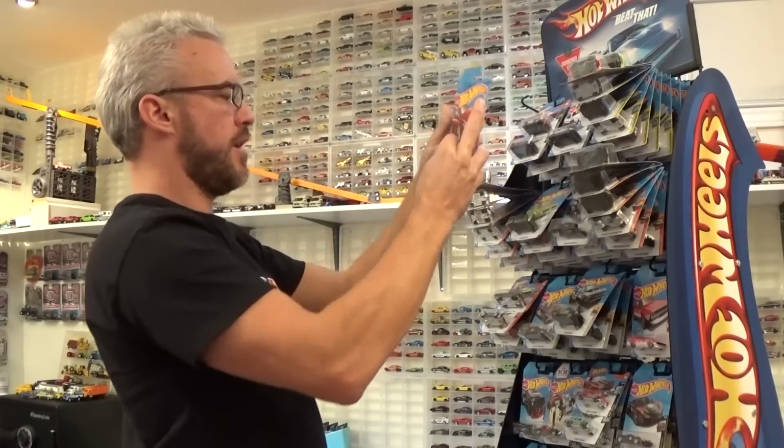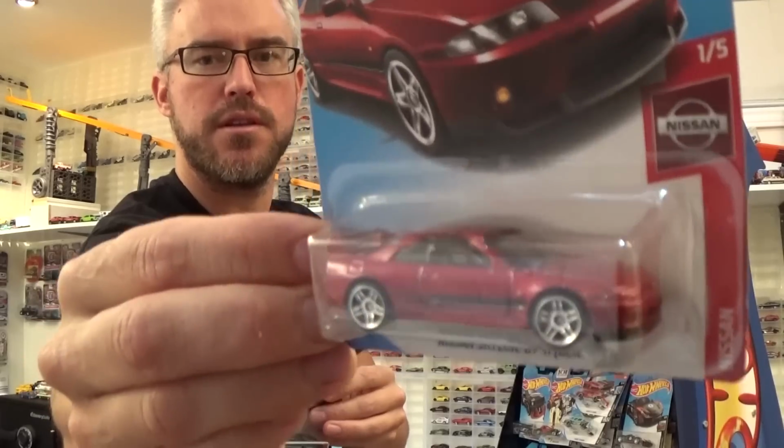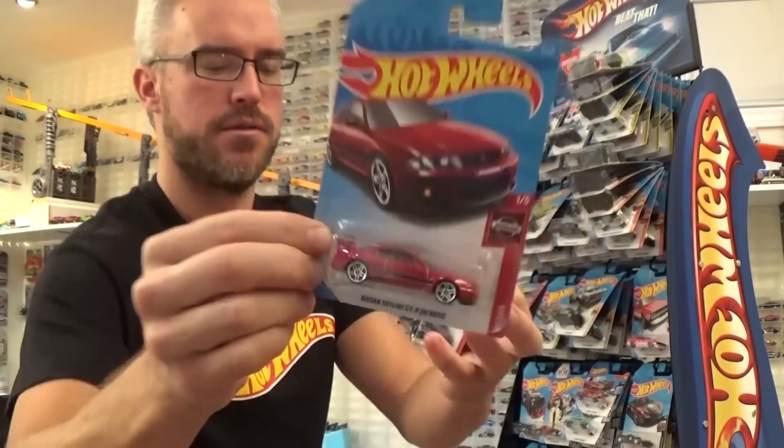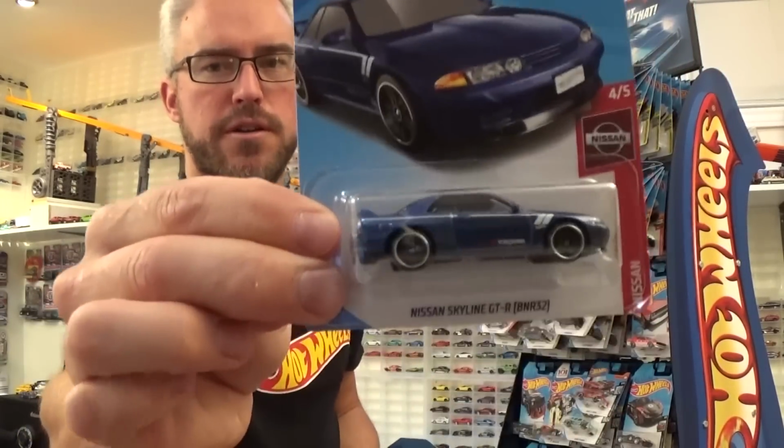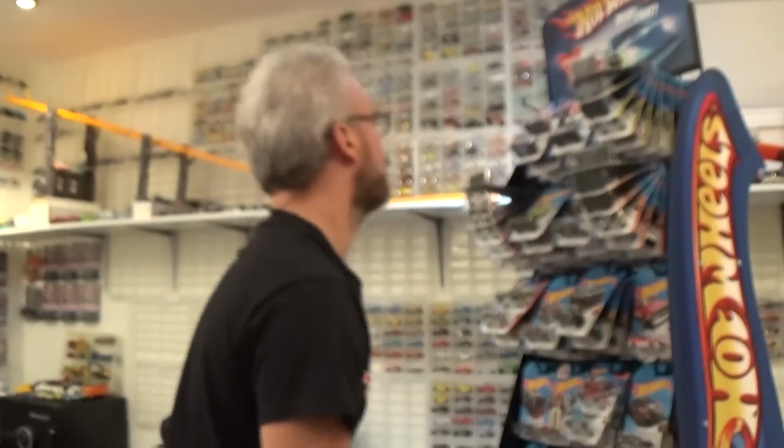2 more Skylines. These are actually different models. This one's got the spoiler on it, big spoiler. Another Skyline. That was a beauty when I found that one as well. Really liked the Nissan series that came out. That was pretty awesome.